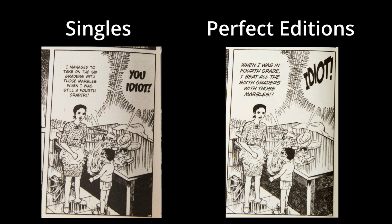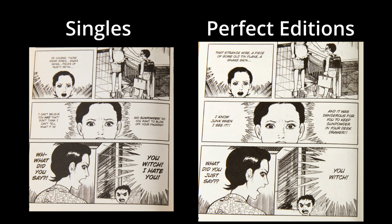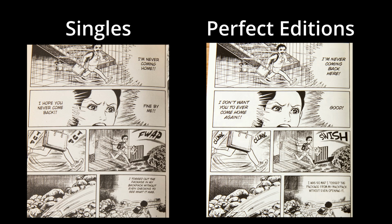The translation in the Perfect Editions has been completely overhauled. Almost every piece of dialogue and text has been updated, which is pretty common with re-releases like this. The sentences flow better, the wording is more natural, and overall it just sounds and seems more accurate than the singles. The lettering has also been updated.